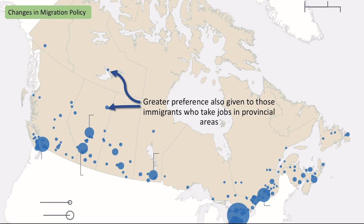So we can see that the migration policy will affect the flows of migration, and we can have very pro-emigration policies, which encourage people to leave and make money for the country and send it back. But also we have some countries that are encouraging people to come in, and they're doing that to try and meet the needs of their country to help their economy grow.